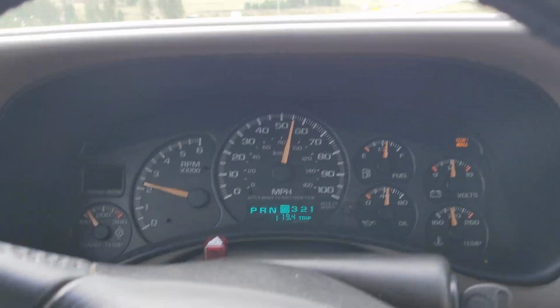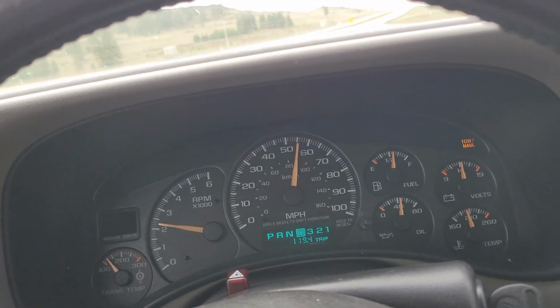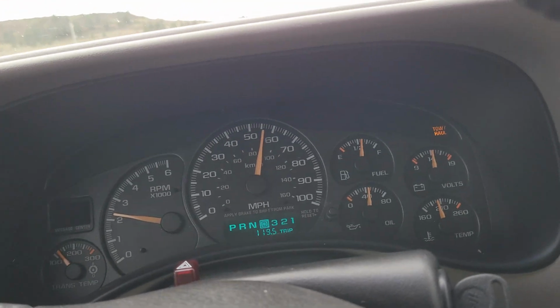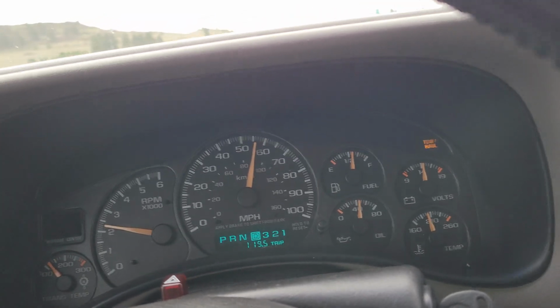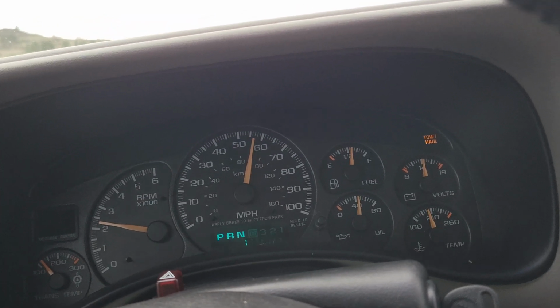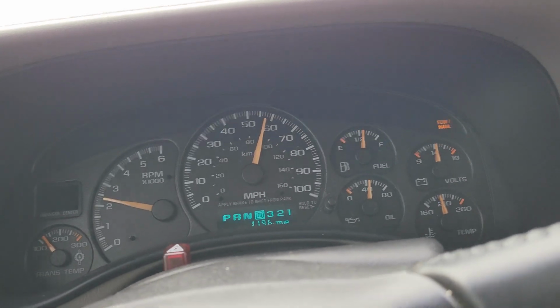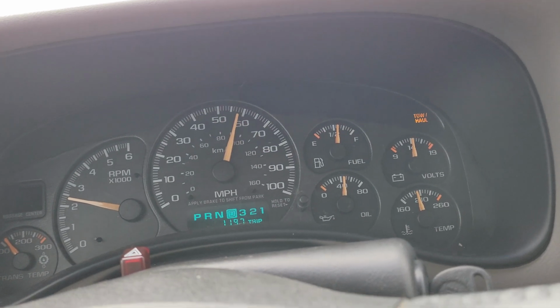Oh shoot, I'm not maintaining 60, am I? 55. So yeah, I wish I could tell you something crazy or good or bad. It is what it is. This is how it is. We're climbing a hill again. I got a state patrol staring at me. I should probably do a better job. And so it is what it is.